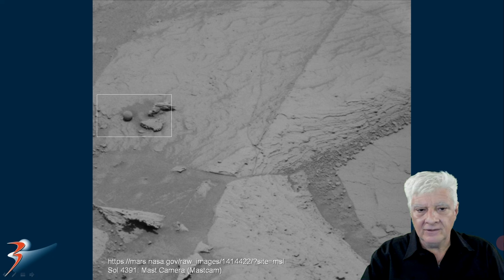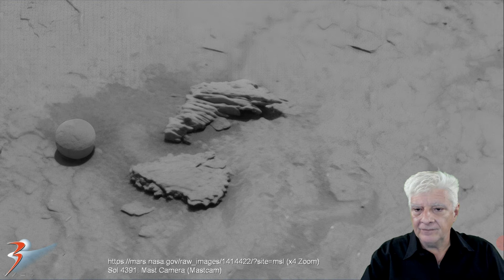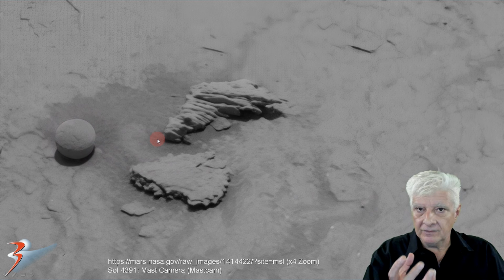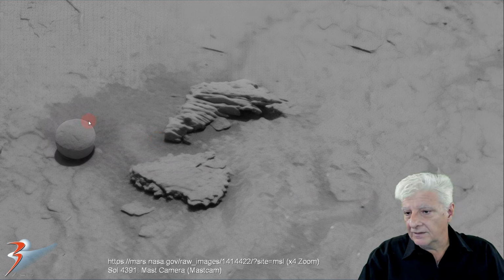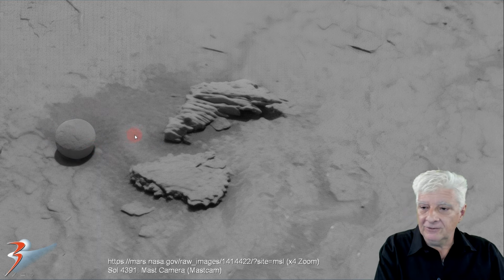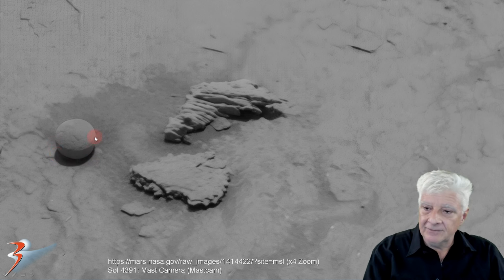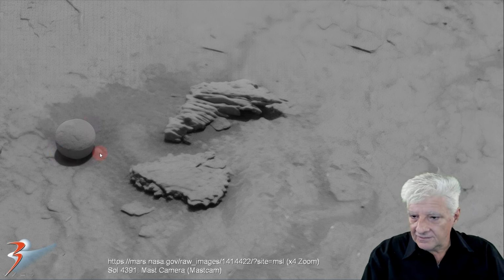And we'll zoom in on the perfect ball or sphere there. I'd say it's about as big as a tennis ball. I wonder if it's a cannonball. What would it be doing on Mars? It's very, very strange, folks. But yeah, look at that. Perfect spherical shape to it.